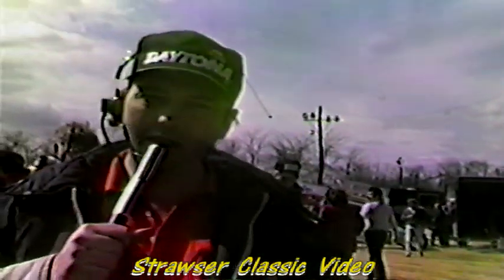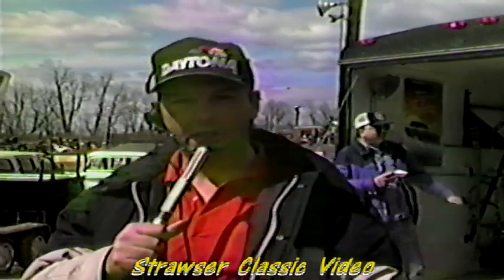We're in the Super Sportsman pit area here at the Silver Spring Speedway for the 1987 season opener, and it's turning out to be a pretty nice day here. We got the sun out right now, and right behind me you can see they are having the drivers' meeting. They'll be going over some of the ground rules here at Silver Springs for the 1987 season.